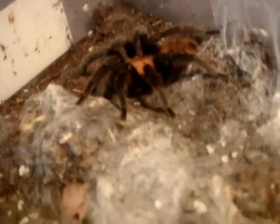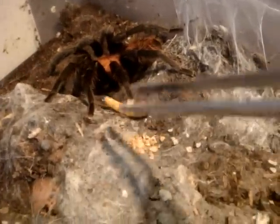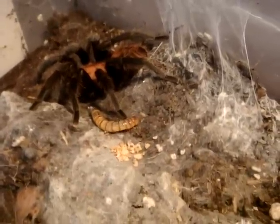Yep, those are over 5.5, close to 6 inches. This one here is Stella. She is my Cyclosternum fasciatum, the Costa Rican tiger rump. This is around a 3-inch female.